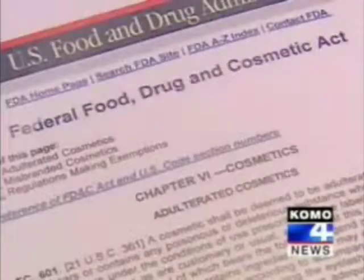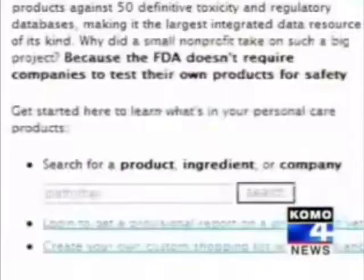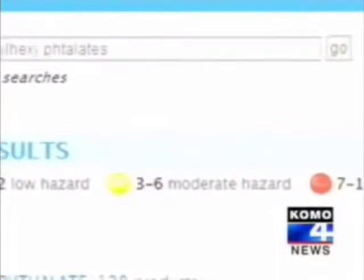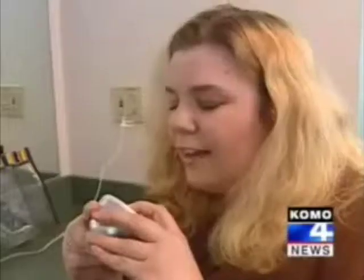Of the more than 350 pages of the Federal Food, Drug, and Cosmetic Act, here's the section on cosmetics: 1.5 pages. Safety testing for cosmetics is left to the manufacturers. So the Environmental Working Group launched this cosmetic safety database website, Skin Deep. Type in the product or ingredient and get descriptions, potential concerns, and a color-coded hazard score. Green for low hazard, yellow for moderate, and red if the hazard is considered high.